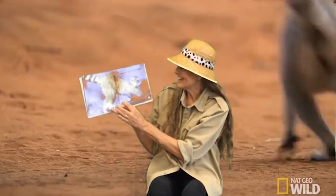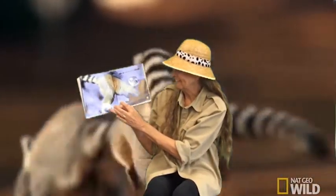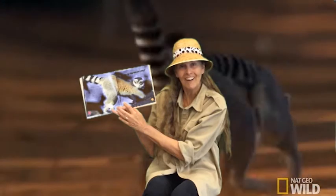I am a ring-tailed lemur. Have you ever seen a lemur before? Well, let's sing a song about a lemur with a lemur.